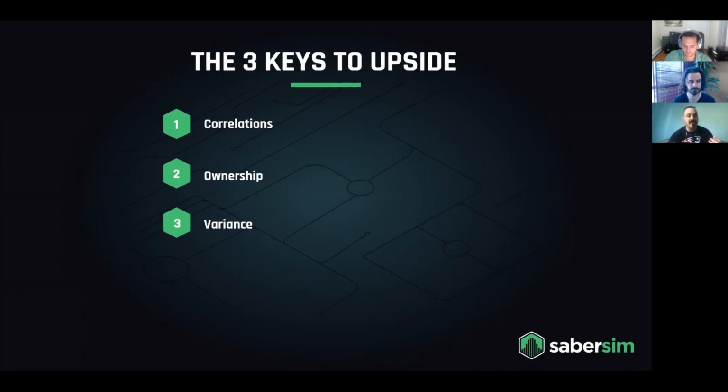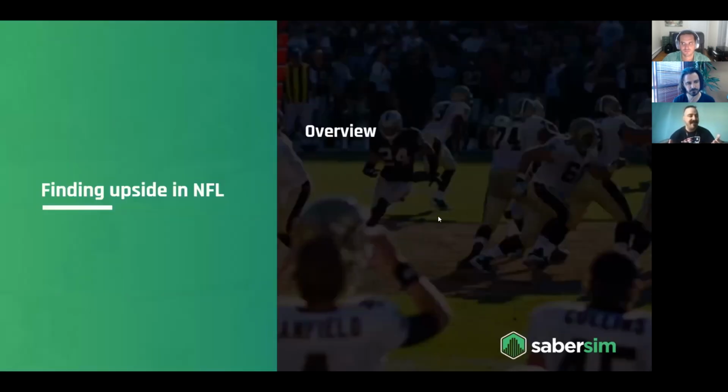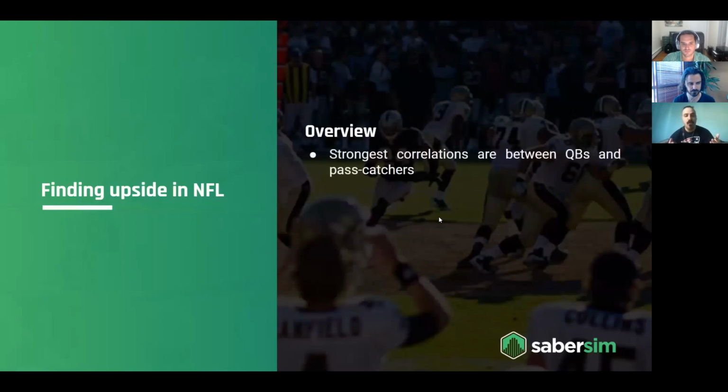In football, the strongest correlations are between the QB and basically any pass catchers on the team. Mostly that's going to be wide receivers and tight ends, but also sometimes that's running backs, like Chris Thompson or Alvin Kamara or Austin Ekeler or Christian McCaffrey. Those are all running backs who catch a lot of passes and do end up having pretty high correlations to the QBs as well. Someone like Josh Jacobs, or a running back that doesn't catch a lot of passes, that's not going to have as strong a correlation to the QB, but there is a small positive correlation there.